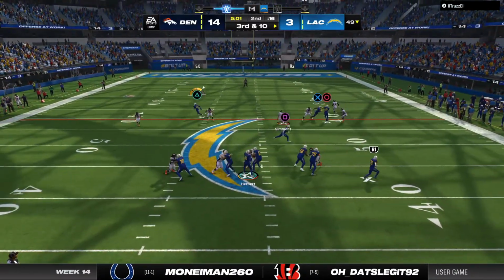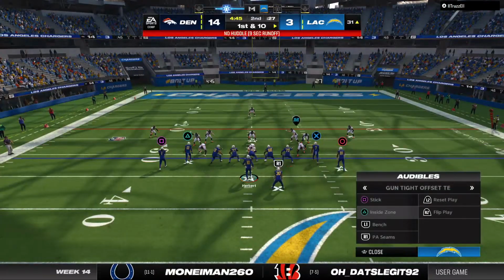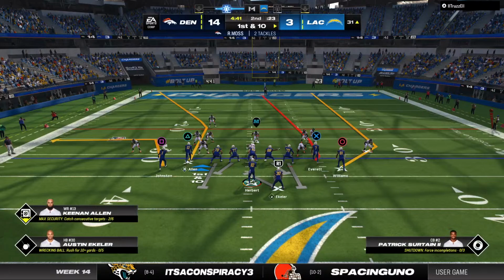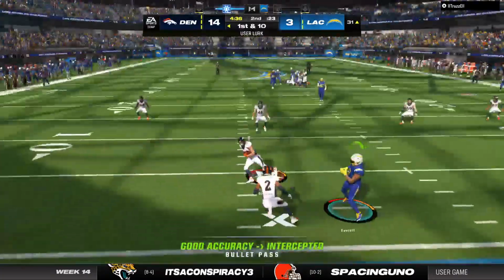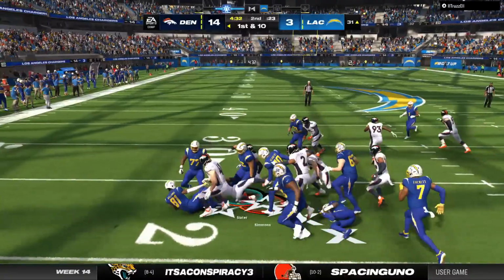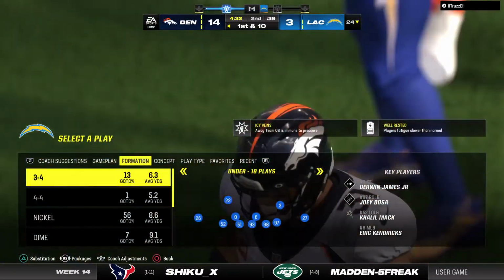Now it's Herbert, able to find the open man. That's complete. And this is going to be another first down as they'll make the tackle at the Broncos' 31-yard line. Off the play fake to Eckler, it's Herbert. And for the 3rd time here in this half, it's intercepted. Picked off by Justin Simmons. And the Broncos are going to have it here as they'll start at their own 24-yard line.